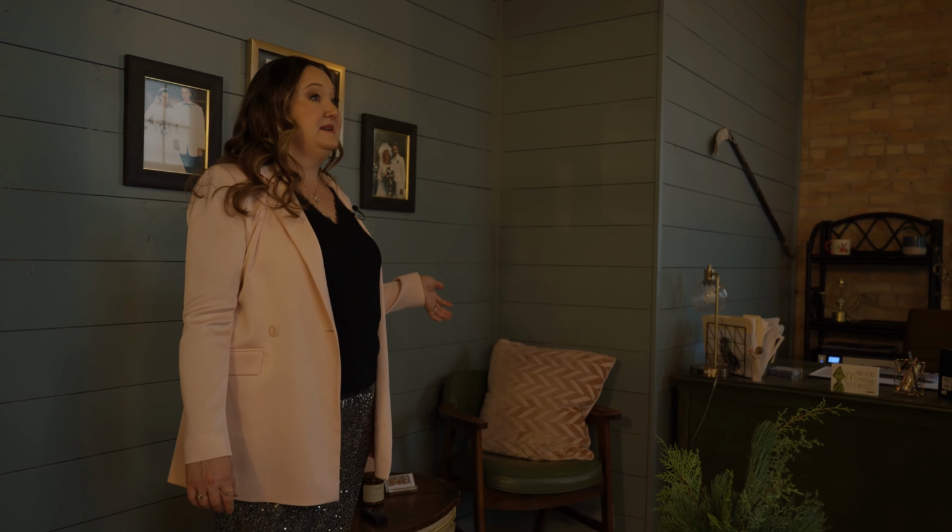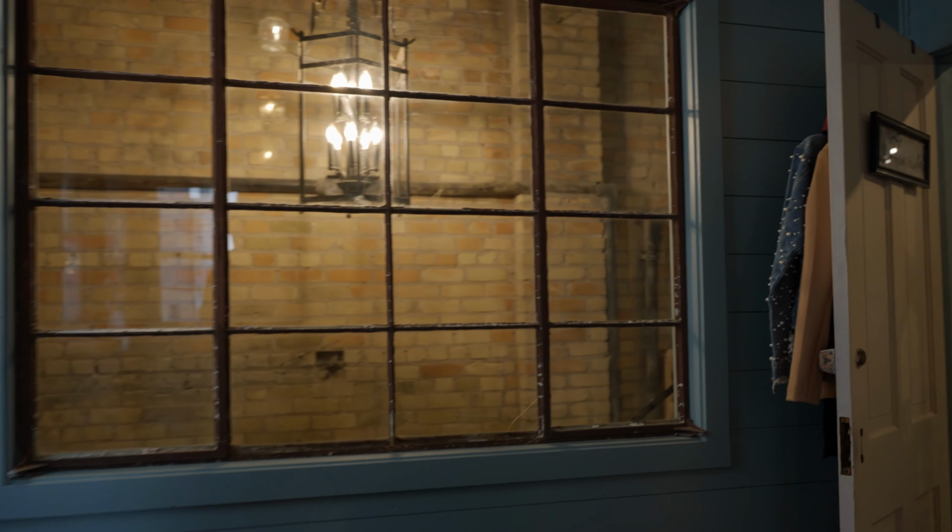I love this space. It has the best natural light in the building. We have also reclaimed these windows from a warehouse in Chippewa Falls, Wisconsin, and you'll see them show up in a couple places.